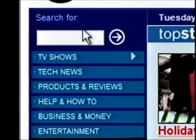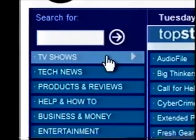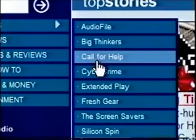So if we move down in the left column of the techtv.com front page and hover over TV shows, a submenu appears. Just like making a selection, we click and let's choose Call for Help. Go figure. You'll hear a click sound every time you click on a hyperlink in your web browser. When you pressed Call for Help, you told Internet Explorer to access that web page. It's now loaded and displayed in the main window. Clicking hyperlinks is a great way and pretty much the only way to navigate the internet.